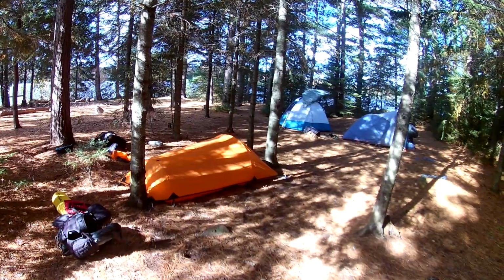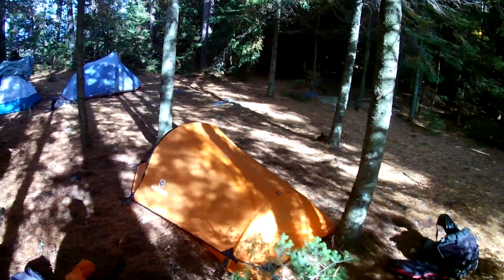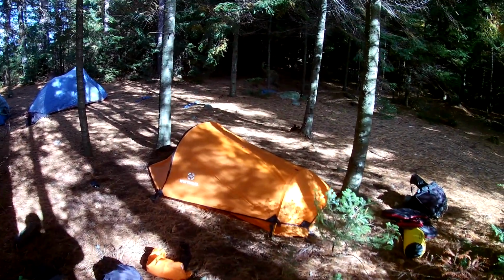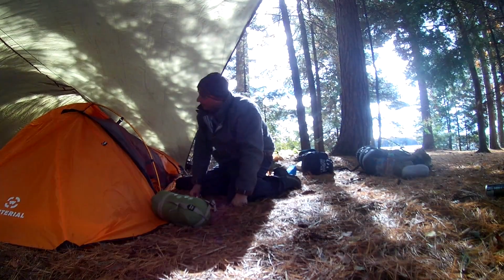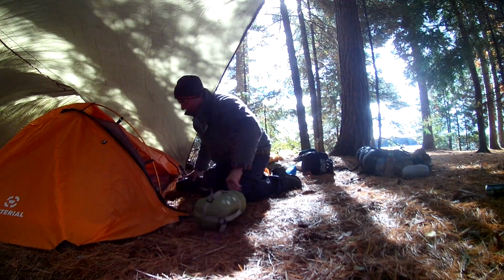We got tents popping up left, right, and center. Mine's slowly coming along. We're gonna set up a tarp above the actual tent, just because we know it's going to rain. Just an additional layer of security. So basically we're set up here. We have the tarp over top of us just to protect us in case it rains. And it's supposed to, so we figured we'd set that up.